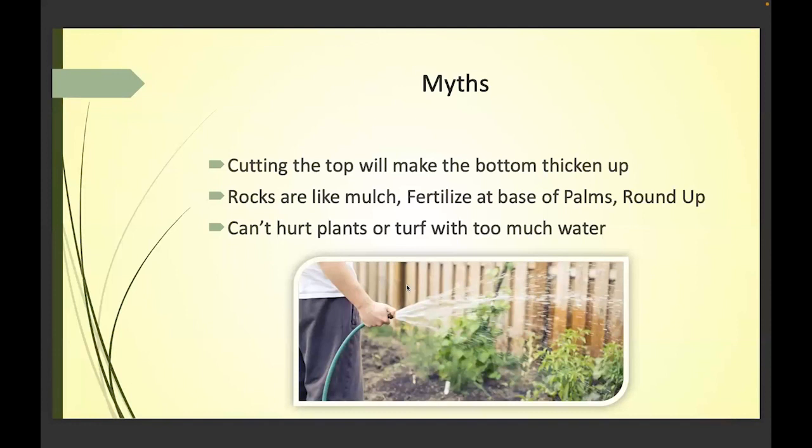Rocks are not like mulch. They do not provide the same level of organic material. Like I mentioned, I won't get into it again, they're hotter, et cetera.